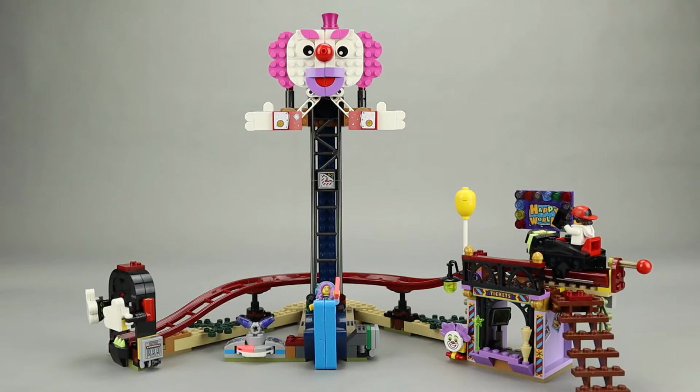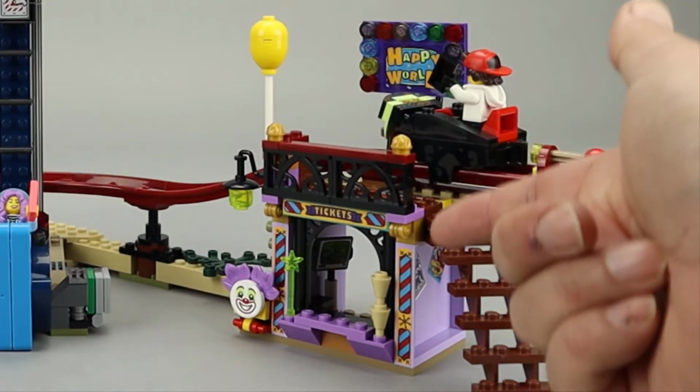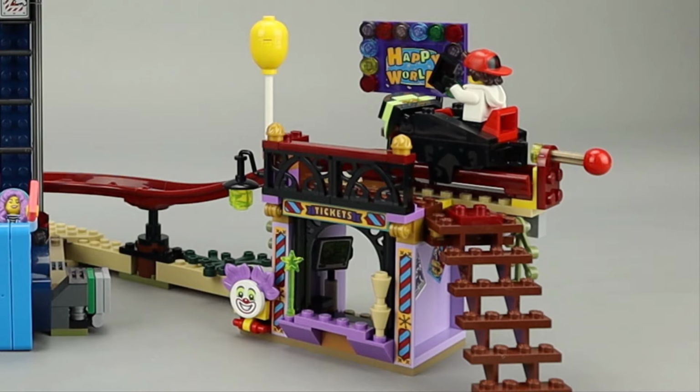As you can see, the main attraction is this little roller coaster that goes around behind this clown face that we see in the center. Over here on the right hand side of the model is a ticket booth with some really nice stickers and some decoration there. You can see the Happy World sign up there.